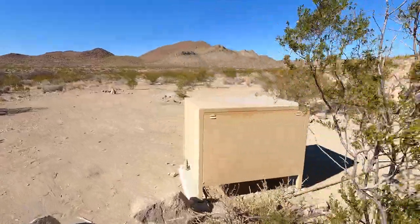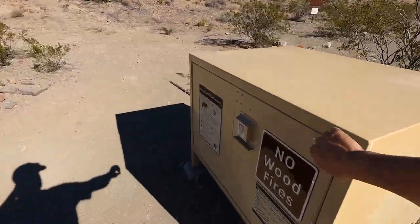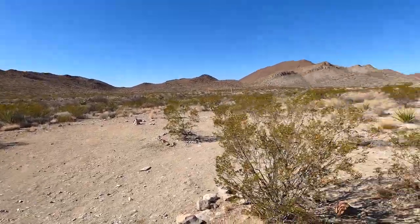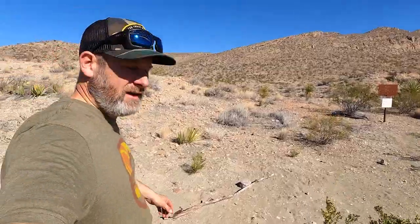Standard Park Service bear box, wild animal food container locker. It's pretty, just kind of wide open over here. And then here's the trail. I think I'm gonna go for a little hike up here. I think I'll get kind of settled into camp, and then I'll hike up there a little bit.